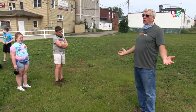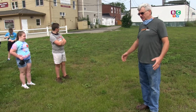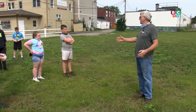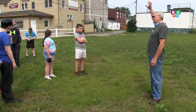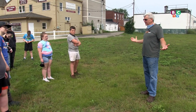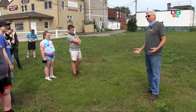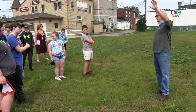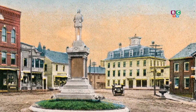So Berwick's been going through a lot of big changes, even since I was your age. There used to be a brick building here that held a hardware store. Over in that open space there was a grocery store. The post office used to be downtown. And things have changed over the years and moved out and come in. So now we're starting to revitalize things. But across the street where the gas station is, used to be Grant's Hotel. And that was really the center of town for a long period of time.